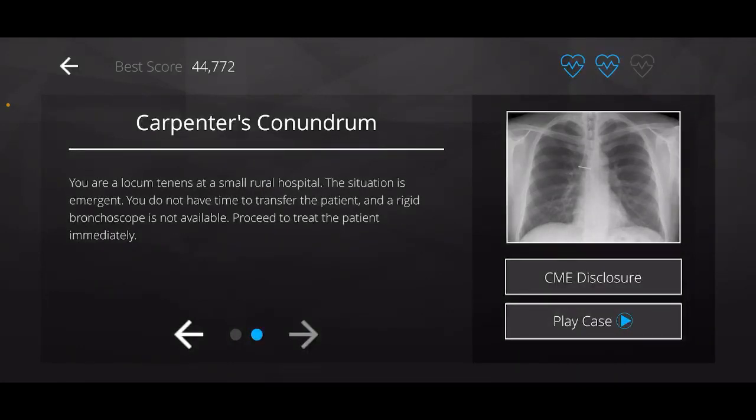You are a locum tenens at a small rural hospital. The situation is an emergency. There is no time to transfer the patient. A rigid bronchoscope is not available. Proceed to treat using flexible bronch immediately.